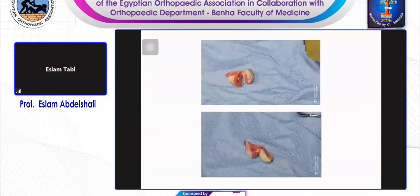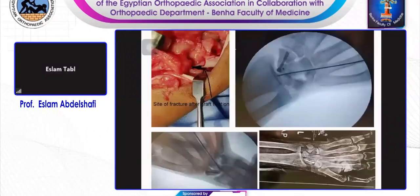These are photos of the proximal pole after excision and the graft. We usually take 1 millimeter more in the graft than the size of the bone to allow us to reshape the graft according to the situation. Then fixation of the graft is done using Herbert screws via dorsal or volar approaches according to surgeon preference. This photo shows the fracture site completely closed and compressed.